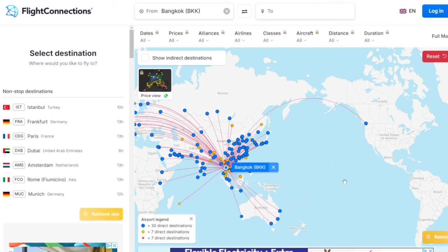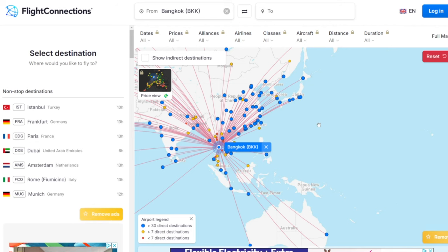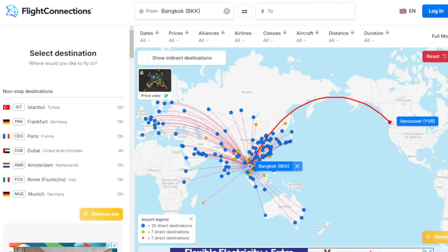So today we're just going to focus on ways to get to Bangkok, and if you wanted to get from the US to Bangkok, you are going to have to go through a different Asian airport, like maybe something in Japan, Taiwan, Singapore, Hong Kong, or something else. There is this direct flight over to Vancouver, Canada with Air Canada. Availability is sparse, so we're gonna skip that one for now.